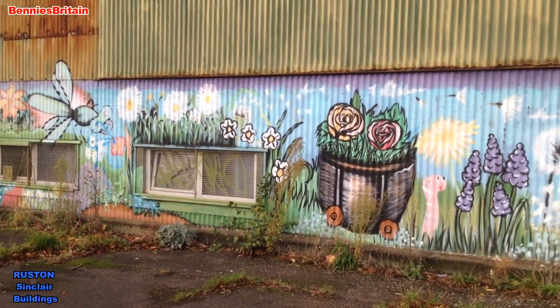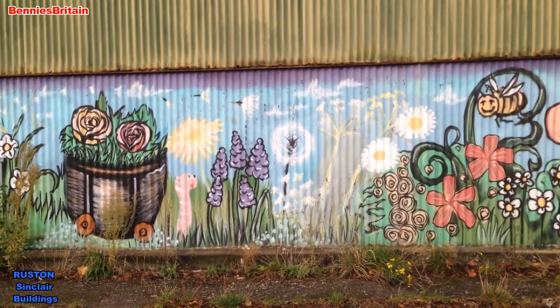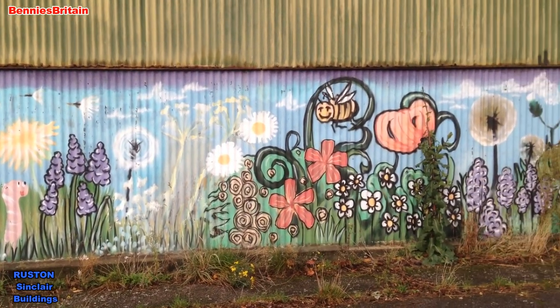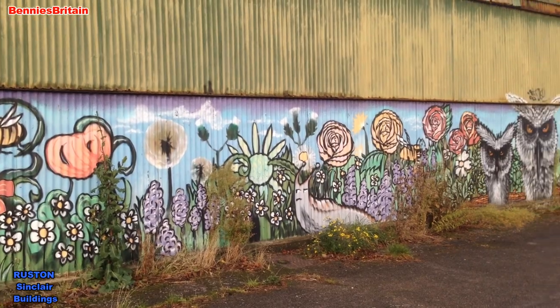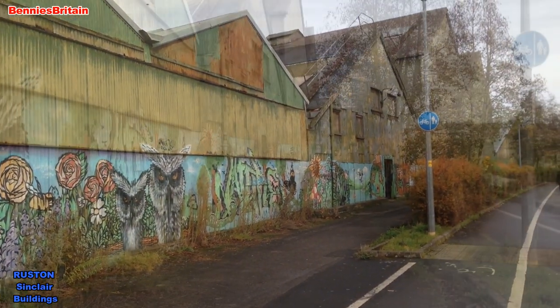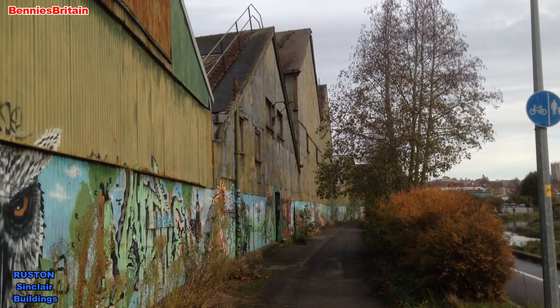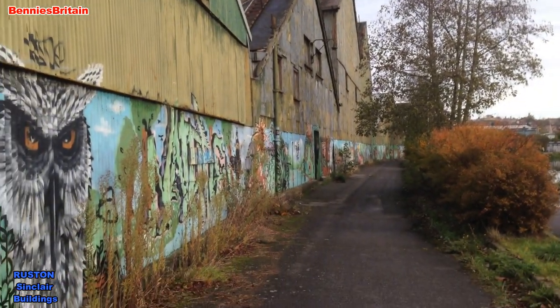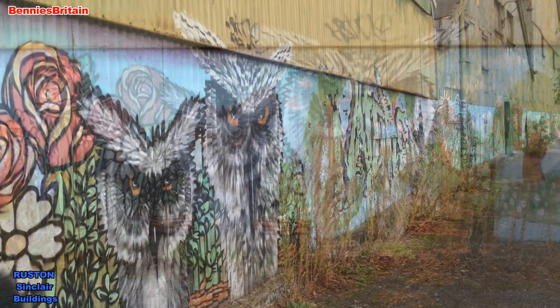Well, here we are back outside and we're looking at the side of the warehouses here where many years ago local students were allowed to paint murals along the site to sort of brighten the place up. Of course, over the years, vandals have also painted bits and pieces round here, but some of the murals that the students did are really quite good.